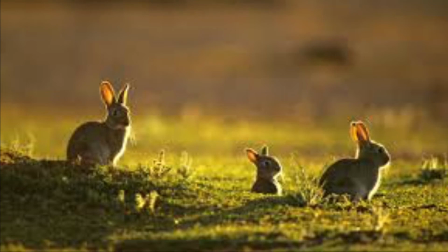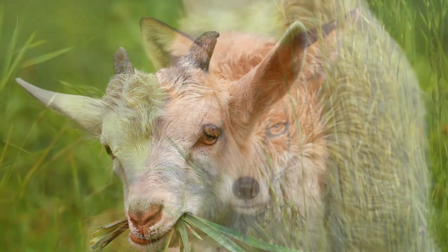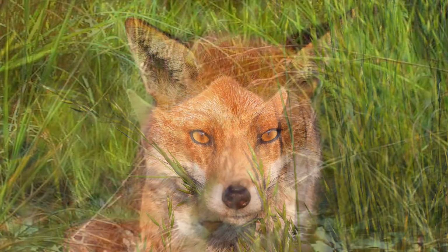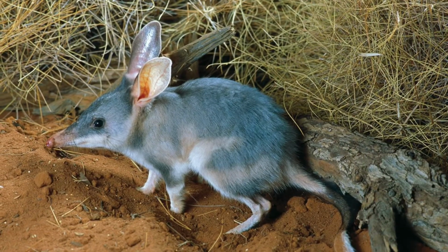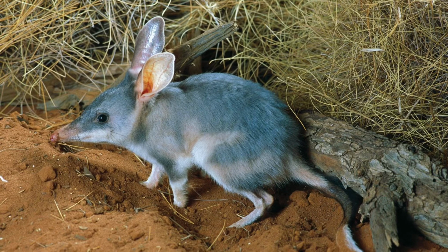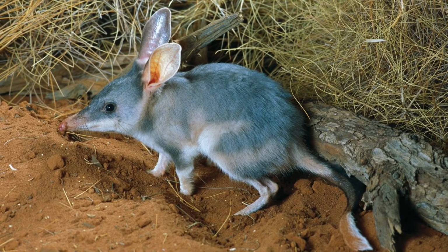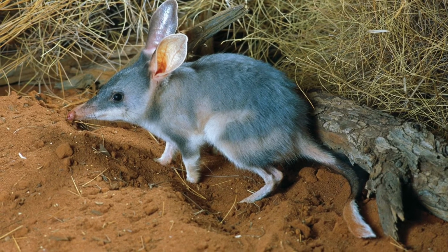It's because of the devastation of its habitat by rabbits and domestic livestock, and predation by introduced predators such as foxes and feral cats. And as a result, the bilby has been forced into remote arid areas that are too arid to support these species. There may be fewer than 10,000 bilbies left in the wild.